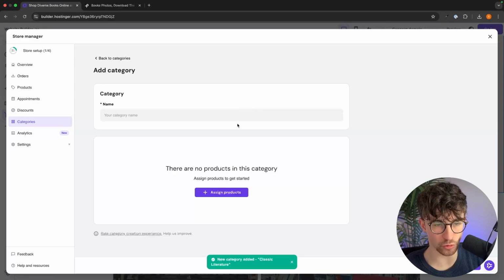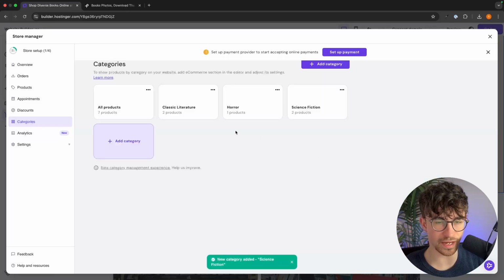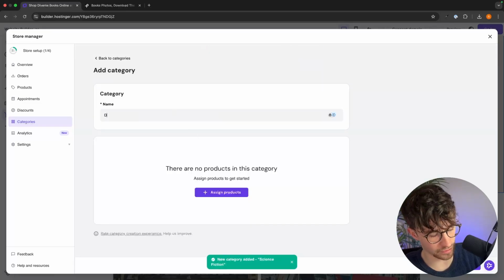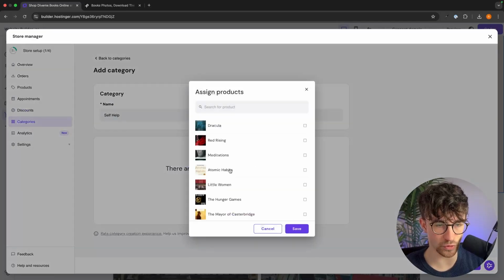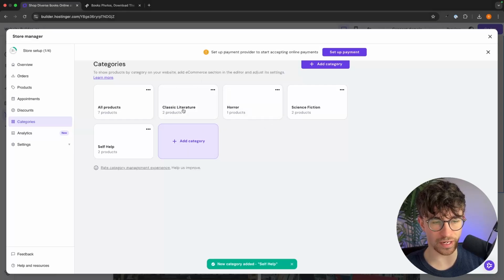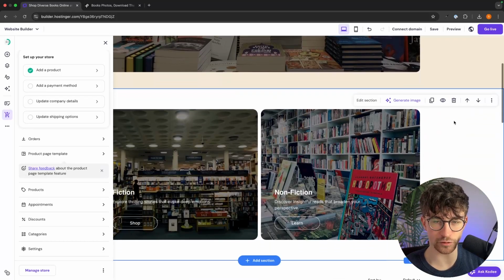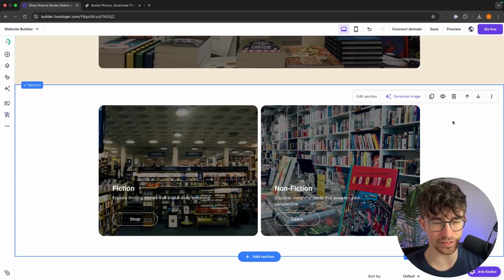We just want to go through and add all of these different categories. So this one, I will go for science fiction. And we can add that in right there. And then finally, I will go for self-help. And then in here, we can have Atomic Habits and Meditations. Awesome. So that is how you can set up your categories right there. And once we have the products and the categories now added, we can just back out of this right here. And we can now go ahead and actually add these to the store.